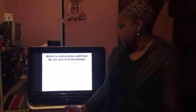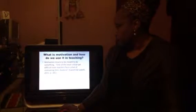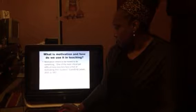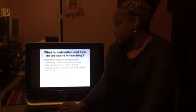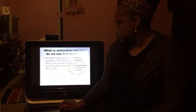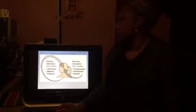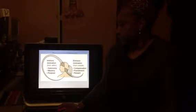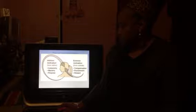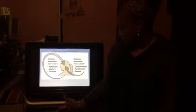What is motivation and how do we use it in teaching? Motivation means to be moved to do something. One of the most critical yet difficult tasks teachers face is that of motivating their students. There are two types of motivation: intrinsic motivation, which is from within: autonomy, mastery, and purpose. And then there's extrinsic motivation, from the outside, which is compensation, punishment, and reward.